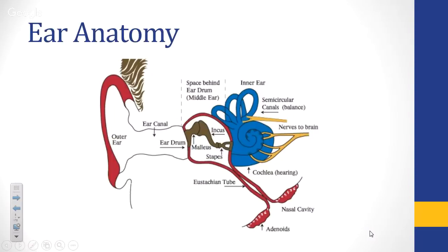So this is some anatomy of the ear. You've got your outer ear, middle ear, and inner ear. It's not too complicated. The outer ear has a pinna or an auricle. You've got an ear canal connected to the eardrum. So essentially sound comes in. The outer ear acts as a satellite dish for sound waves. They're converted into mechanical energy, which is transmitted across the malleus, incus and stapes. And then those are transmitted into the fluid-filled cavity of the cochlea, which is then transferred into electrical energy into your brain, and that's how you hear.